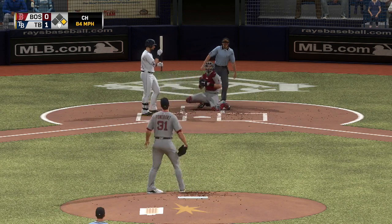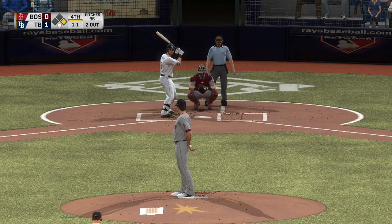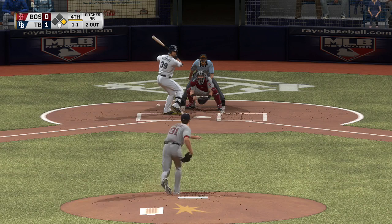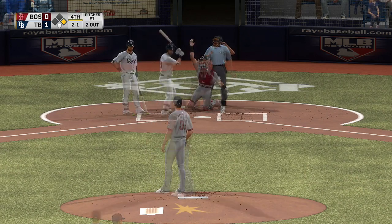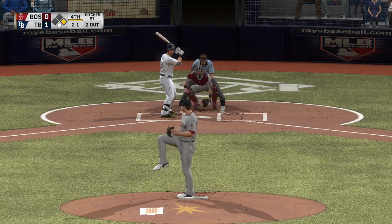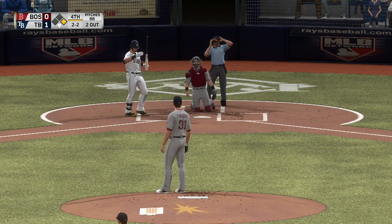Yeah. 1-1. Look out, 1-1. Ready to deal. Here's the 1-1. And he lays off for a ball. 2-1. One run, 6 hits, and no errors for Tampa Bay so far. Come on, Kevin. Fought off at the plate as it's chopped foul.